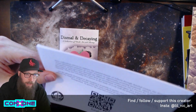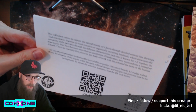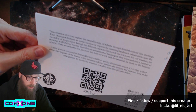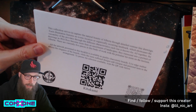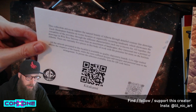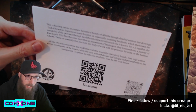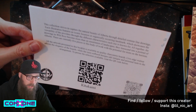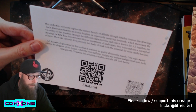Let's read the description of this one. This collection strives to capture the natural beauty of Alberta through detailed contour line drawings. Each illustration features an iconic location and organically occurring landmark, which showcases the versatility of the province through the different characteristics each one is known for. Altogether, the drawings of Wild Rose become more than an assortment of landscapes. They transcend into a portrait of Alberta, and I agree with that wholeheartedly.